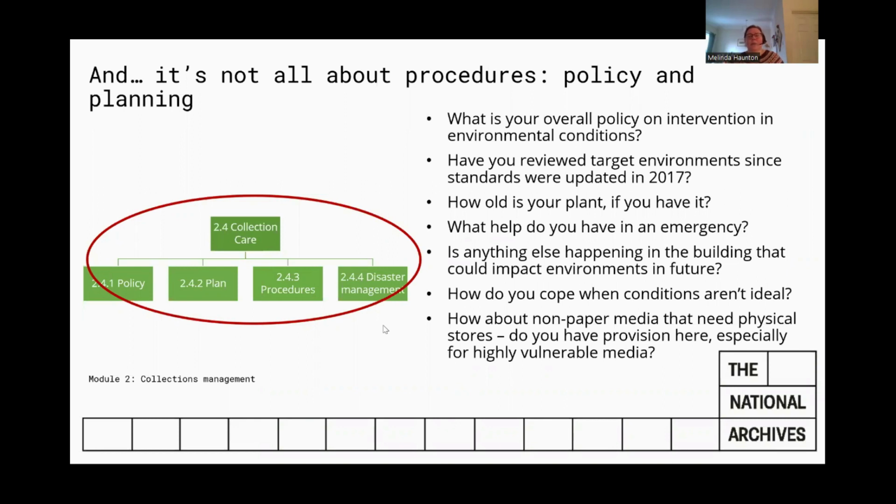And equally, if someone's put a lab or a kitchen right next to your store, then you're going to need to have a look at your emergency plan as well and think about, have those risks rather shifted and changed?